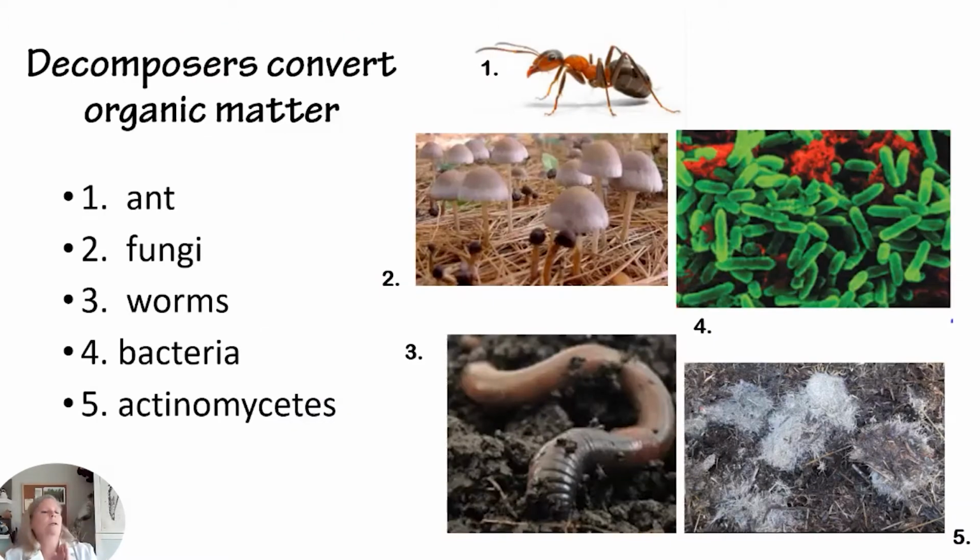All right, so in converting our organic matter, ants are number 1. Fungi, you see the picture, number 2, all different kinds of fungi. Fungi sometimes only live for an hour, sometimes they can live for weeks. Number 3, you see the worms, a nice beefy earthworm. Bacteria is number 4. Usually you would have to have a microscope to be able to see that. And number 5, actinomyces, and that's what we have with our hot compost.